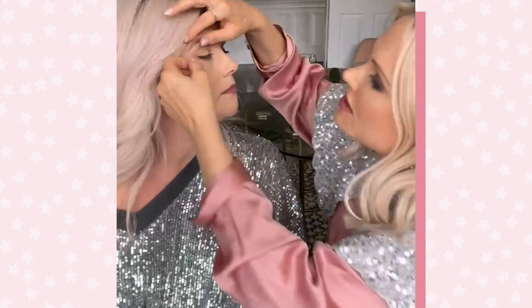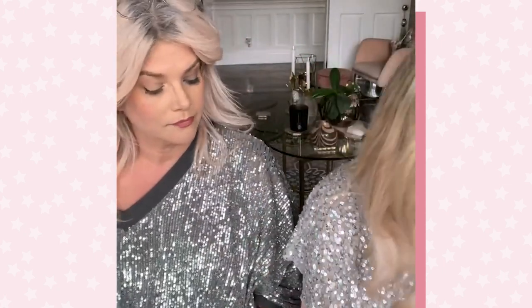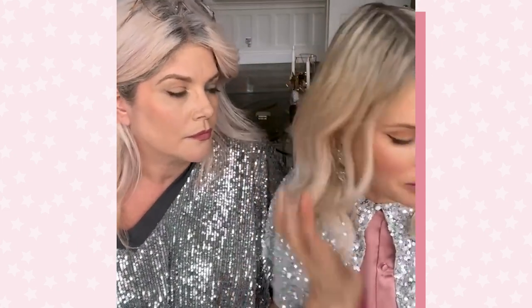Right, Cakey, only because I know that you don't have your glasses on, I'm just going to thin that. So top tip: if you make a mistake with your winged eyeliner, not saying that you have, Cakey, but I just want to thin it out a little bit, because when you thin it out, it just looks a bit more natural.